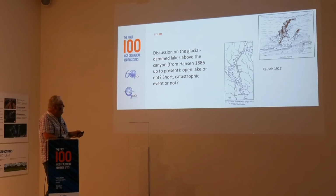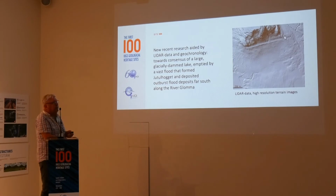Finally, we got the new research, and now it's widely accepted that a large glacially dammed lake emptied by a vast flood that formed Jutulhogget and deposited outburst flood deposits far south along the river.